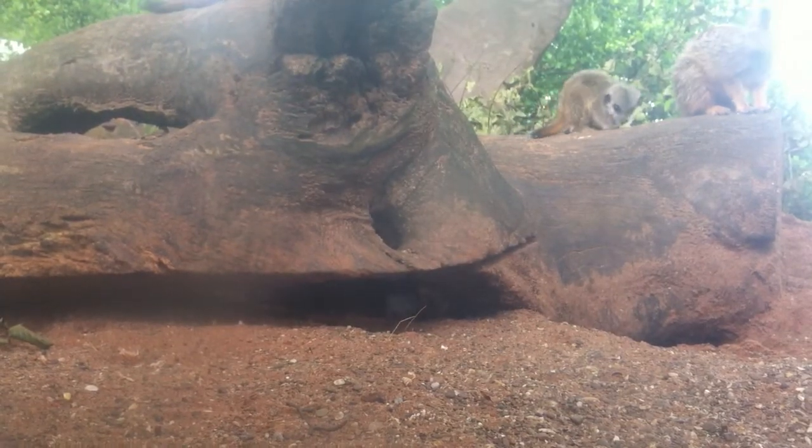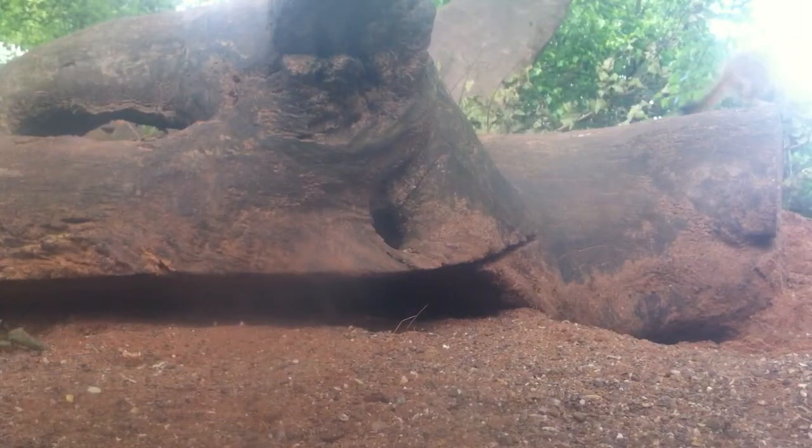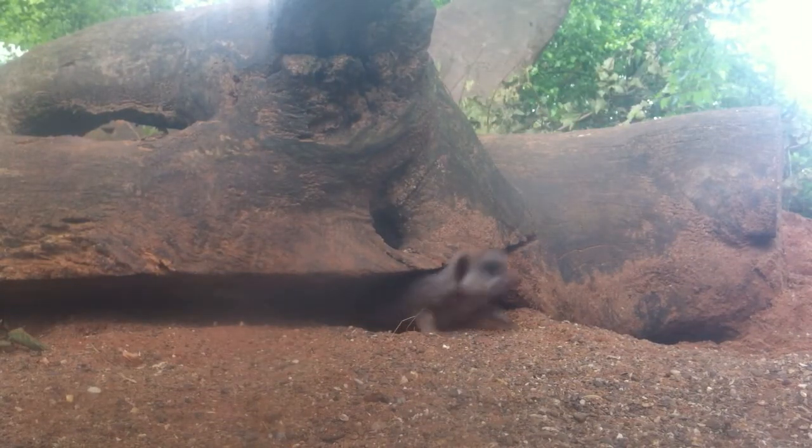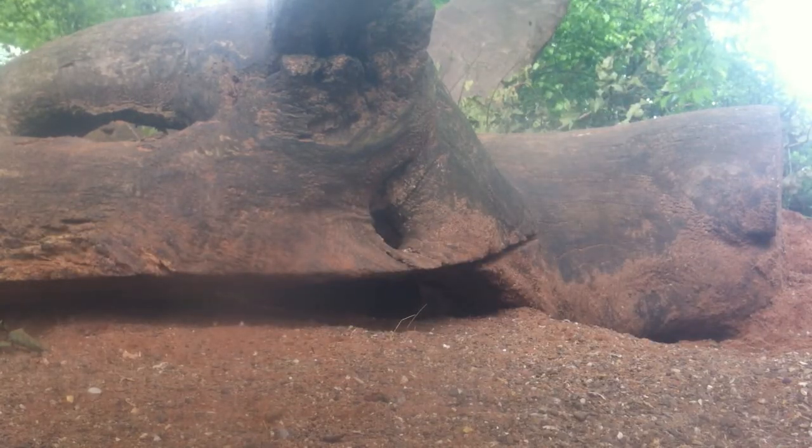Now, they're not at all fussy eaters, mostly because out in the wild, food is very scarce where they live, so they pretty much had to evolve to be able to eat anything they could find. Now, in the wild, they will even go so far as to eat scorpions. They're actually slightly immune to the venom of scorpions and some poisonous snakes, so it's not as dangerous to them as it is to other animals.